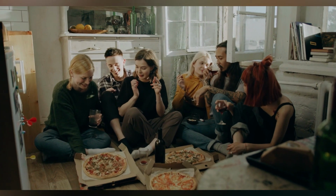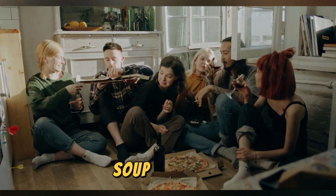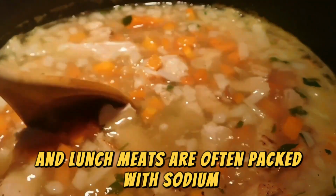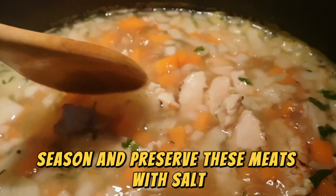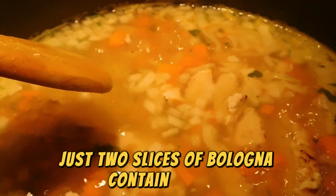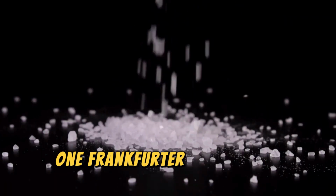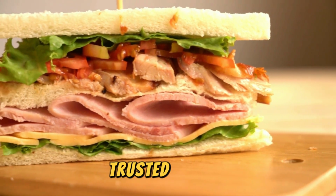Breads and rolls, pizza, sandwiches, cold cuts and cured meats, soup, burritos and tacos, deli meat. Processed deli and lunch meats are often packed with sodium. That's because manufacturers cure, season, and preserve these meats with salt. According to the U.S. Department of Agriculture (USDA) database, just 2 slices of bologna contain 910 mg of sodium. 1 frankfurter or hot dog contains 567 mg.